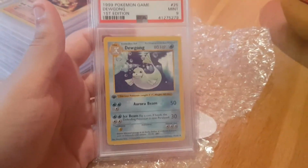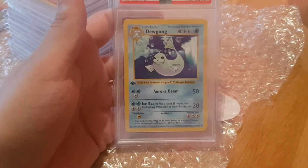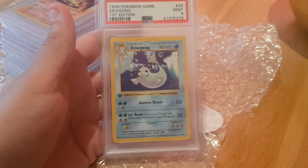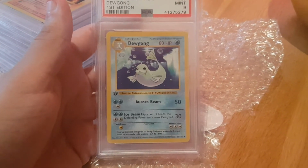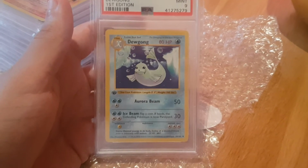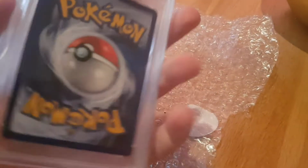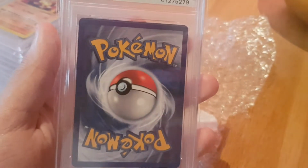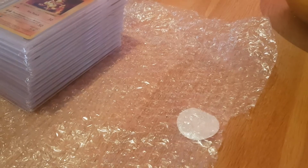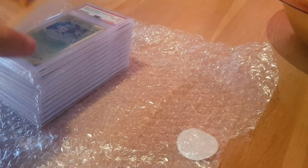Second, we've got a Dugong First Edition from Base. Really lovely card. This is actually going to go in my personal collection because I love Dugong. It's my favourite Pokemon. Or is it my second favourite? I think, yeah, we'll say my first favourite with Walrein as my second favourite. But that one, as I say, I was expecting that to kind of get a 9. Yeah, that looks pretty 9-worthy. It was never going to get a 10. But, a 9, pretty good.